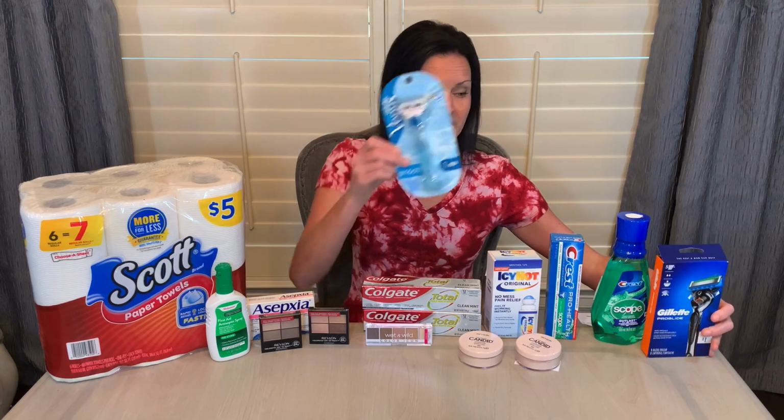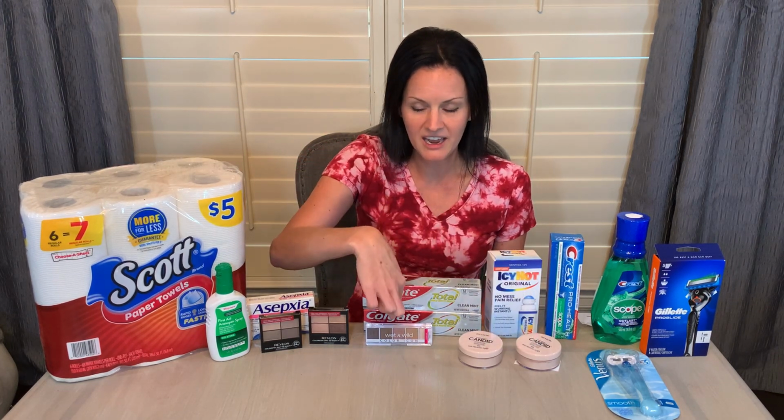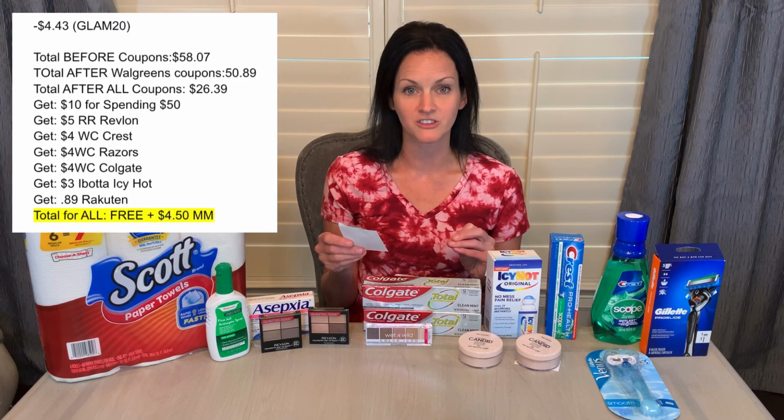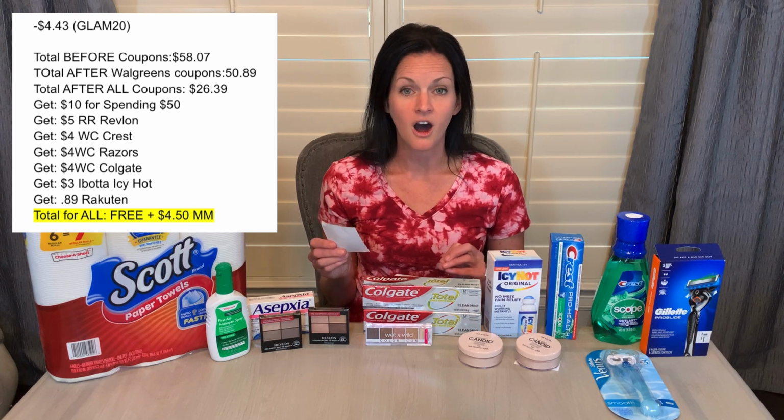Now, I included these razors in my spend $50, get $10 in Walgreens cash. So let me tell you exactly what I purchased in that spend $50 deal. I grabbed the razors, the Crest, the Icy Hot, the Colgate, the Scott paper towels, the Revlon powder, and the Wet n Wild. I know that was a lot, but I had to get to $50. So the total for all of those items was $58.07.